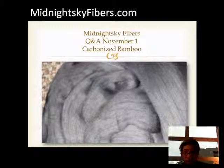But carbonized bamboo is made much in the same way that the regular bamboo fiber that you've probably seen is made, except the fiber is baked, which creates this perfect carbon copy of the fiber, which is this wonderful steel gray, very matte, very soft, and it has beautiful drape, but it's not going to be shiny. I've seen people describing carbonized bamboo fiber for spinning as shiny, and that would be incorrect. It's not shiny, it's not black. It's called black gold or black diamond in the industry, but it's not a black.